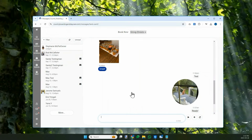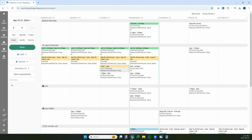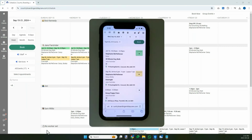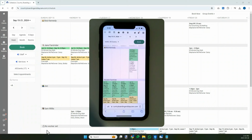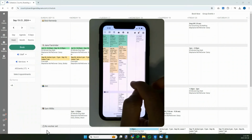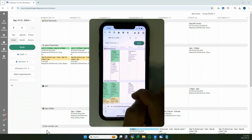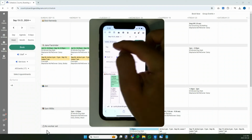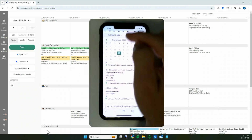Let's run one of these jobs via the mobile phone instead. Before I mentioned that the solution works on all internet-enabled devices. So let's, for example, log in as Jane and start this 30-minute dog walk. All right, switching over to the mobile phone for the very same account we're looking at in the background. That's actually the weekly view. And that's the 30-minute dog walk for the 20th. Let's look at the daily agenda. Change it to the 20th.